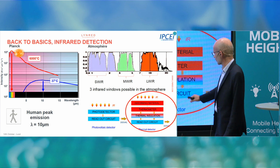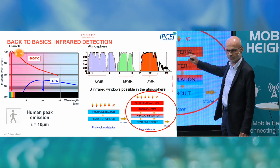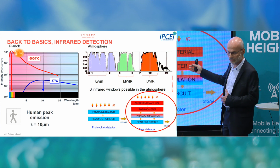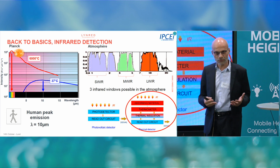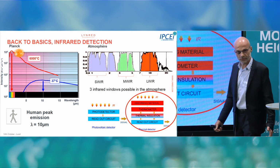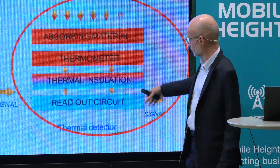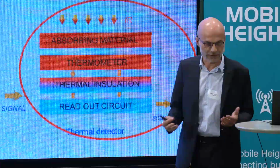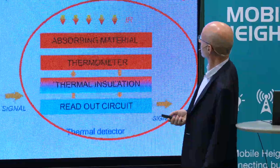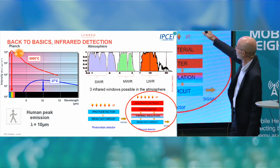Here we are talking about this type of technology where we have absorbing material that absorbs infrared and gets heated, and we have a thermometer material that changes properties with temperature. We measure the temperature difference by measuring the property of this material. It's basically a resistivity that changes with temperature, and this is transmitted to the readout integrated circuit, and that's the way we make an image. So this is the microbolometer technology, and the wavelength range is the 10 micron window.